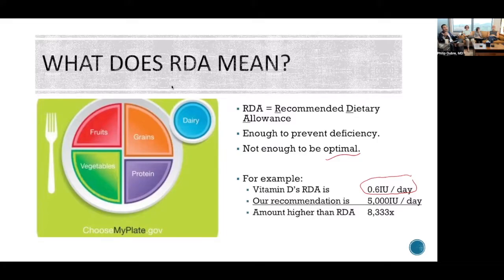What you're saying, right? Honestly, that's what we do. Yeah, we put everyone on 5,000 per day. Well, it could be more than that, though. Correct. So we do levels, and we want everyone's vitamin D level to be over 60. Most people, if you do 5,000, you'll get it. Some people have to take 10,000.